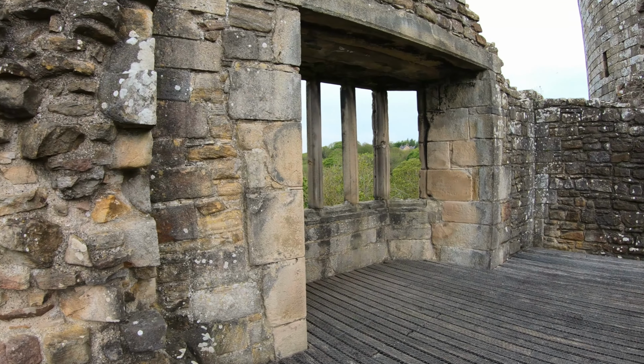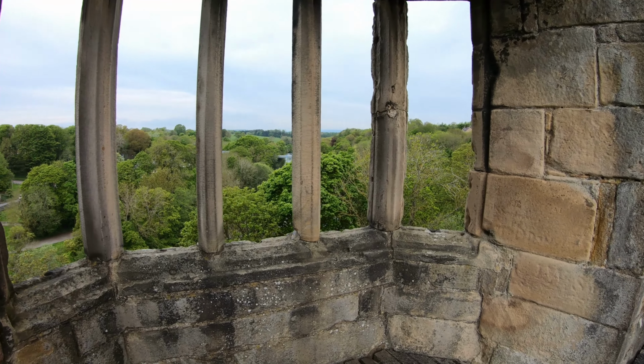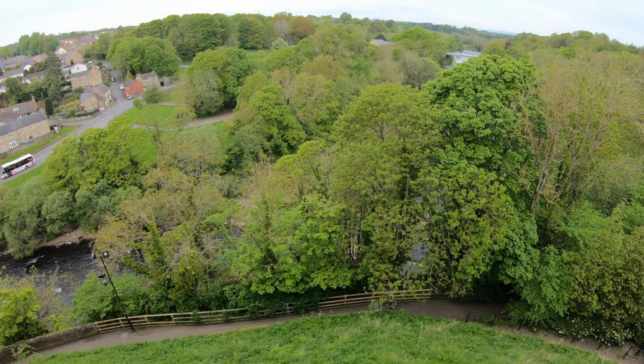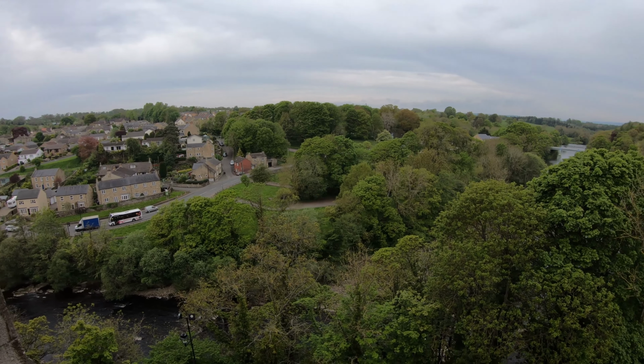There was also a grand fireplace on the first floor, which was directly above the fireplace on the ground floor. This then leads directly into the round tower, where we're able to walk inside and above the two buildings that have been integrated together.